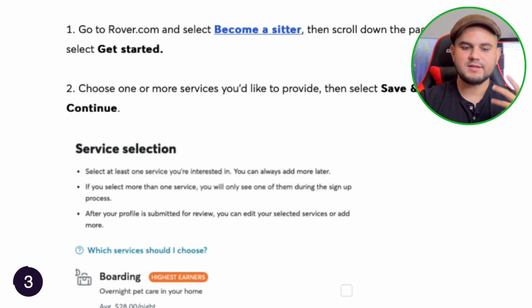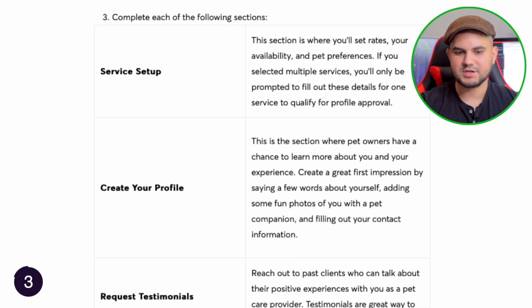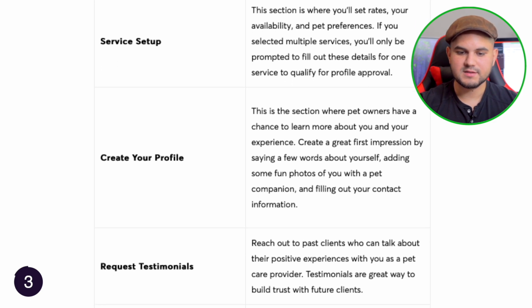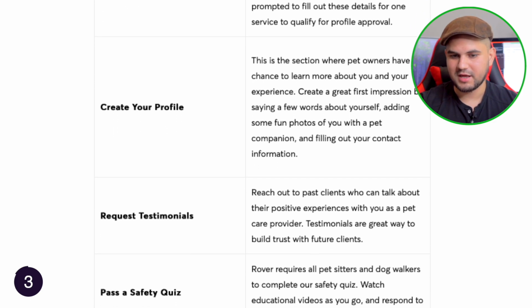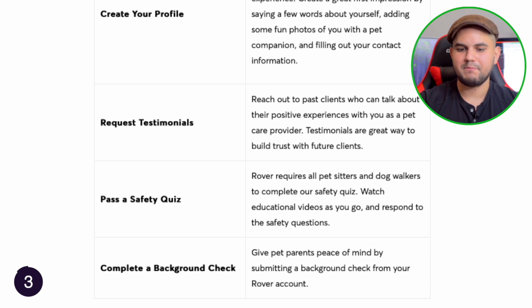Now, how do you get started with Rover? So with Rover, they make it pretty simple. They'll walk you through how to do it and how to get started, but pretty much you have to make an account at rover.com to become a pet sitter, and then choose the service that you want to work with specifically, and then you have to complete the following sections. After you're done completing all of these things, you can then submit your application. And make sure that your profile is looking good so that they can approve it and you pass your background check as well, so that you can start making money with Rover.